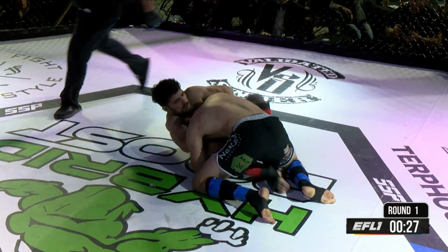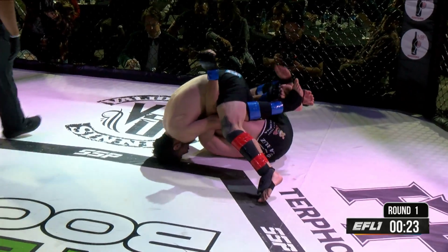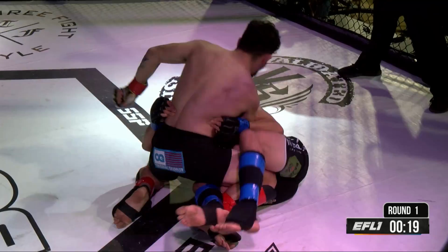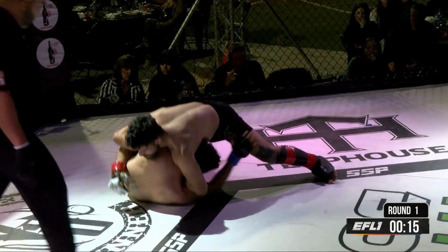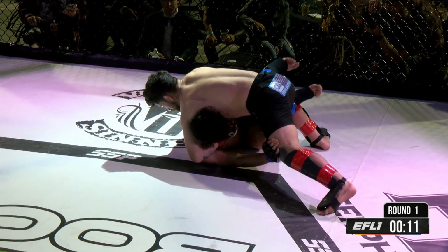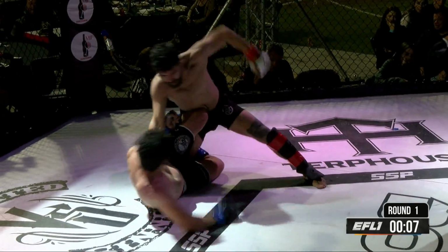Oh, man. De La Cruz, yeah, puts him in on the worst side, too. Oh, he uses it to sweep, though. I think he realized he didn't have the choke. Yeah, De La Cruz should be putting hands on the hips, getting Morken away from him. Oh, but Morken abandons the choke, going back for it now. But now it's in half guard. De La Cruz has that underhook, too. He could use it to try to pass, but we're running out of time.